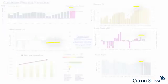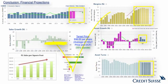Overall, Foot Locker is fundamentally undervalued with a target share price of $98.